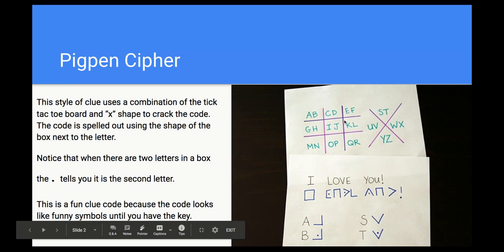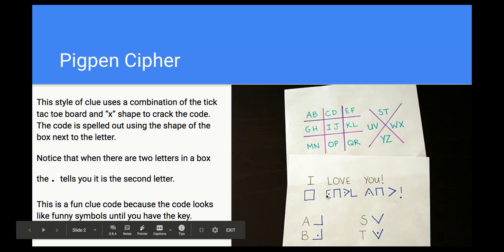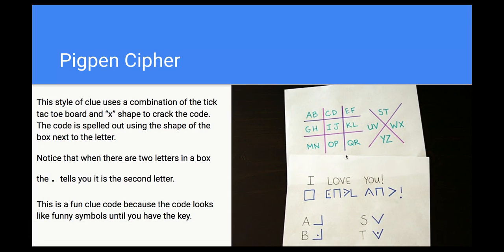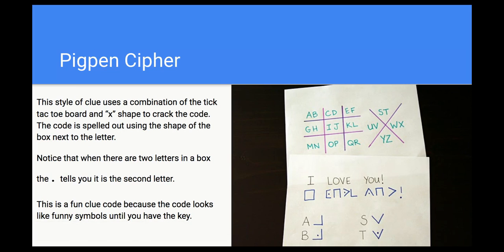I is the very center box, so it looks like a square. L is the second letter over here, and so it has that open-ended right-hand side with a dot in it. And O is the first letter, and so it has that upside-down box. And so on all the way through. It's a fun clue chain because it looks funny. It looks a lot like gibberish, but once you, again, like all of these things, once you know the code, you know how to break it.